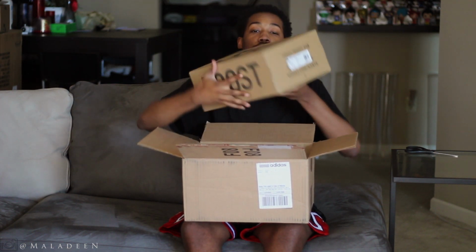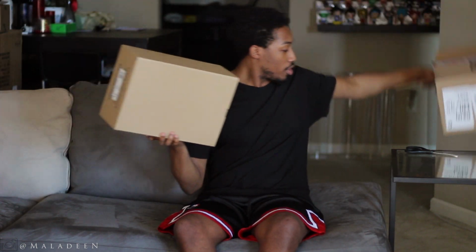Let's open this up. All right, so as we open up the box, there is no packing slip, no invoice, no anything. So the only real proof of purchase that you're gonna have when you get a pair, if it's from Adidas, is going to be your order confirmation. Pull the box out. First thing you notice when you open it up, they pack it so you see that 350 sign right on the front. Let's get this out the way.